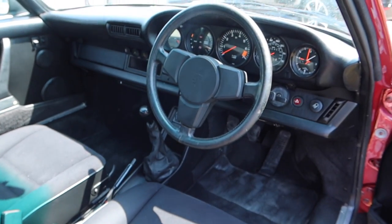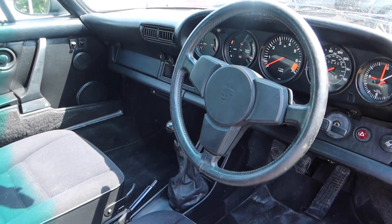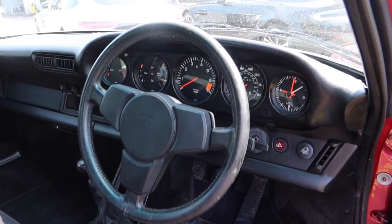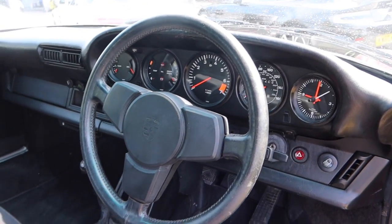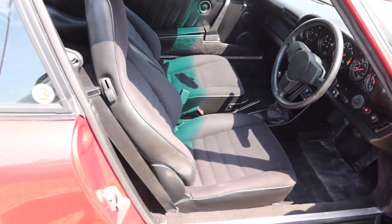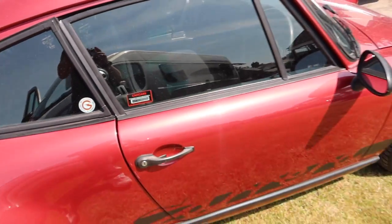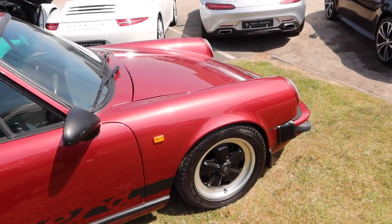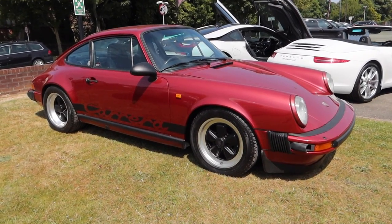Might even take this for a spin at some point, although it is a billion degrees today, so potentially not. That is very cool, but obviously same dials as my G50 Targa, not the same steering wheel though. Very, very nice car, and I think that is 79k, something like that, but that is mega. Impact bumpers of course too.